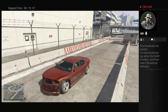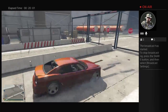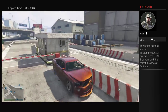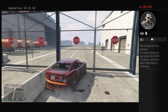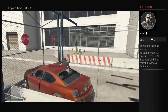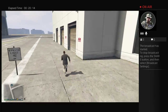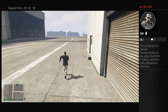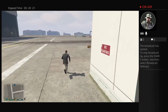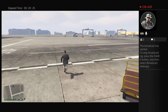Come on. I don't know if I crashed through there. Let's try it out. Speed limit 5. I didn't even notice any speed limits. I need a car in here though. I don't know if I can order one.